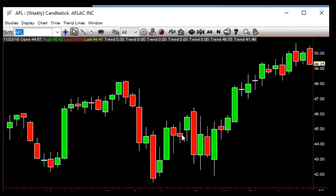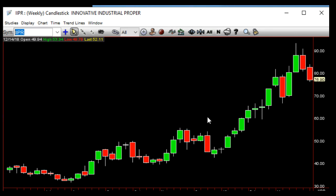AFLAC, with the financials kind of strong, you're going out, coming in, insurance coming in, and that's going 3 weeker already. But we'll see if there's any continuation on that as well. IIPR, one of the few, the proud, the inside week and down, so we can look for continuation patterns on that.